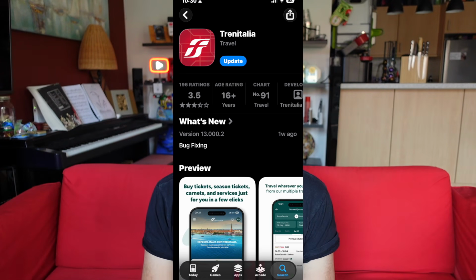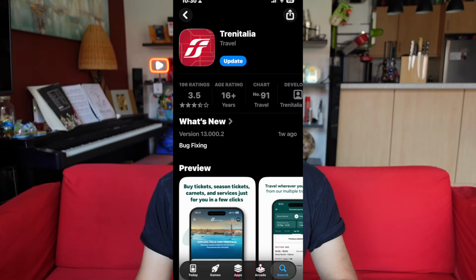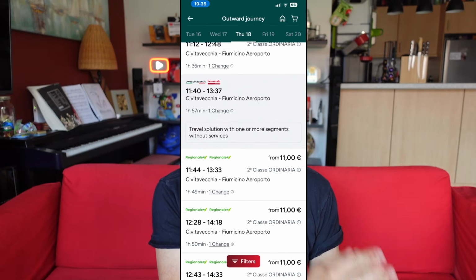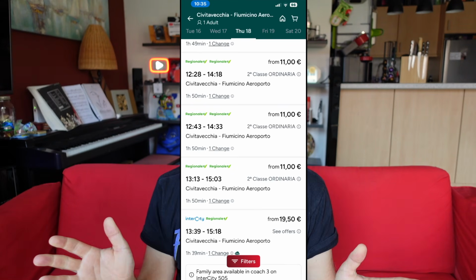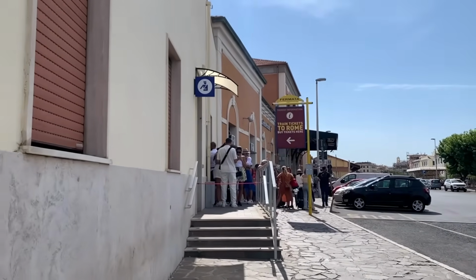I highly recommend just downloading the Trenitalia app and getting your account set up before you travel, because that will just save you the stress on the day that you get there. You can see the train times, the transfer stations, and buy the ticket all in the app. It's just the easiest way to do it. The journey costs €11, which is much, much cheaper than any other kind of transportation from the port to the airport.